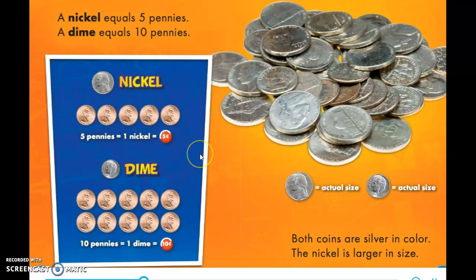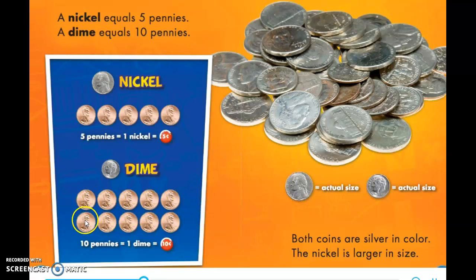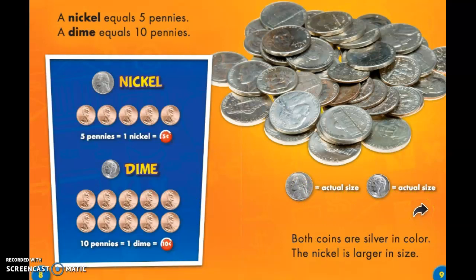Here we have our dime. Remember, a dime is worth 10 cents, so we will need 10 pennies. We see we have 1, 2, 3, 4, 5, 6, 7, 8, 9, 10. So 10 pennies equals 1 dime, which is 10 cents. Both coins are silver in color. The nickel is larger in size. So when we look at coins to help us remember which coin is which, the dime is the smallest coin, but it's worth more than a nickel.